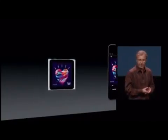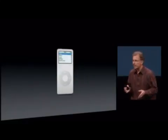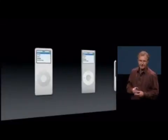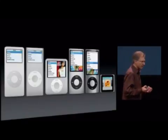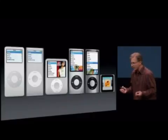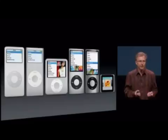So let's start first with the iPod Nano. So the Nano from the very beginning was about the best ultra-portable music experience. And we've had 6 amazing generations of the iPod Nano. But when we looked to create a new iPod Nano, we really wanted to take the opportunity to reinvent the Nano. And if we were going to reinvent it and make it an even better music player, well, what elements would we want to create and give to the Nano to do just that?